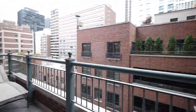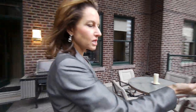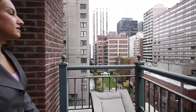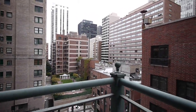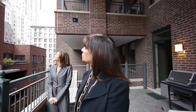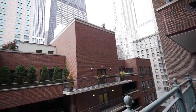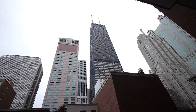Very urban, but yet it's really a nice feel to it as far as the views that you have from here. You look into these gorgeous gardens, and you're really living in the heart of the city. You got a lot of beautiful sunlight back here, which is very unusual, and it's architecturally very, very interesting. From this terrace, you see our most spectacular buildings in the city.